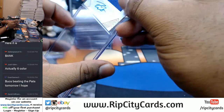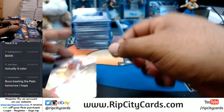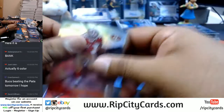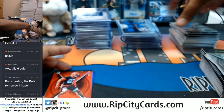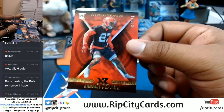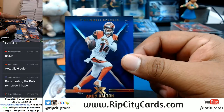I did do half a case of it earlier, but nothing through the store. To 99 for the Rams, Joe Williams. I will say the cut signatures are very nice looking. Jabrill Peppers, Browns. Andy Dalton, Bengals.